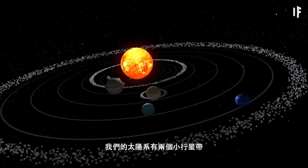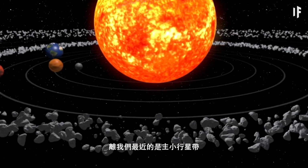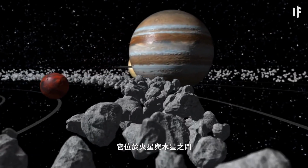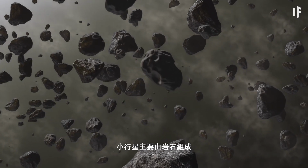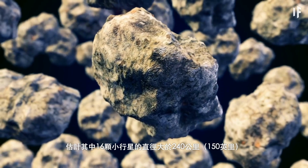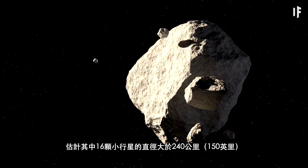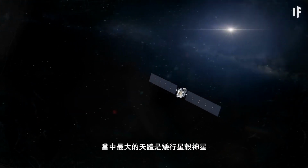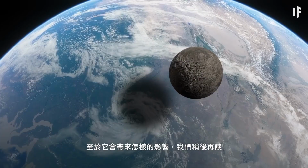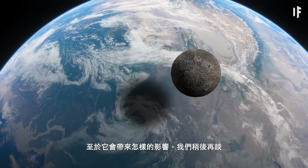Our solar system has two asteroid belts. Closest to us is the main asteroid belt. Located between Mars and Jupiter, its asteroids are primarily made of rock and stone. It's estimated that 16 of them have a diameter greater than 240 kilometers. The largest object in the belt is the dwarf planet Ceres. More on how this factors into the big picture later.